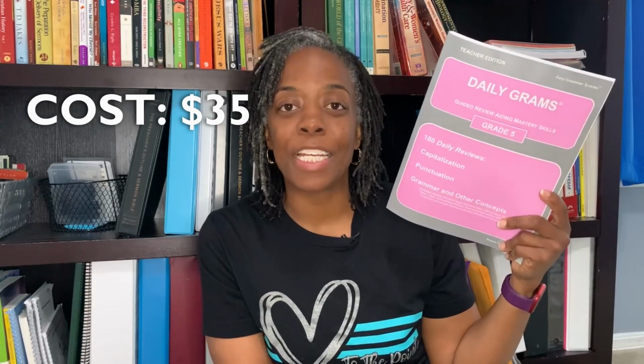Now, these next 2 are buys that happen when you don't know what you already have and you're making purchases at 3 a.m. Daily Grams book number 5. My current daughter, my 5th grader, is working through Daily Grams book number 5. I didn't need another one of these. Why did I buy another one? This was a 3 a.m. purchase. My brain was foggy. Another 3 a.m. purchase.